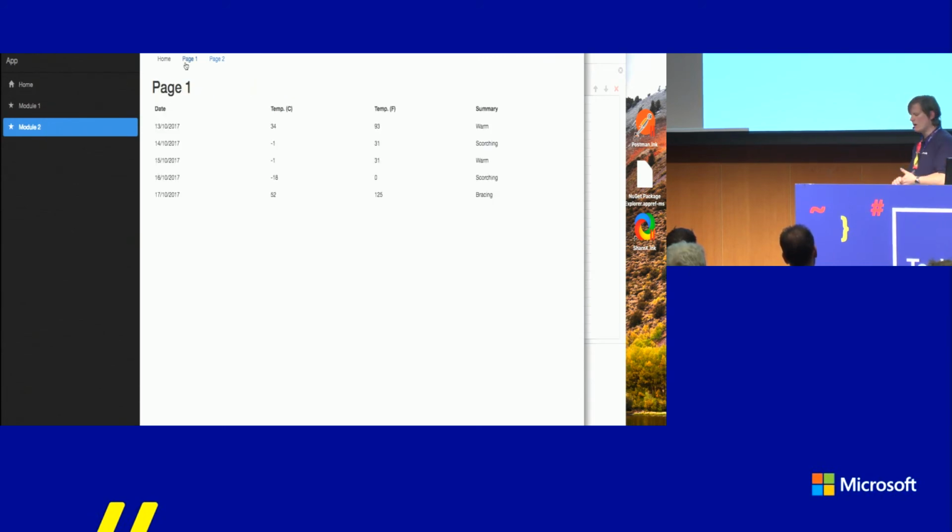Now, the interesting thing here is that these modules can do their own routing. So each of the modules has their own piece of their own logical URL inside my application, and they can route from there as well. They can do deeper routing if they want. Like I'm currently at module 2/page1, and module 1 has its own URL as well.